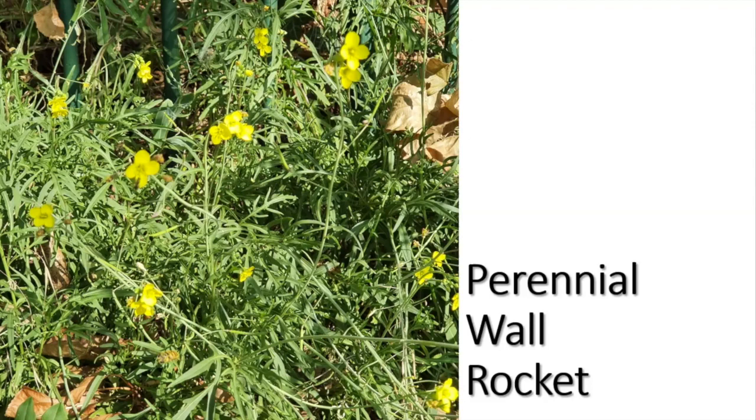they're visited a lot. Bumblebees love them, and what is quite amusing is that very often a bumblebee will land on the flower, and because the stem is quite flexible, the stem will bend right over almost to the ground with the weight of the bumblebee, and when the bumblebee gets off, it'll spring up again.